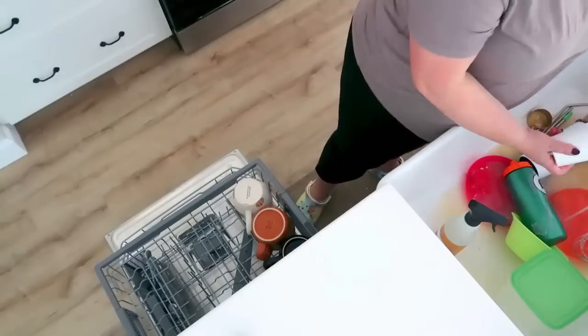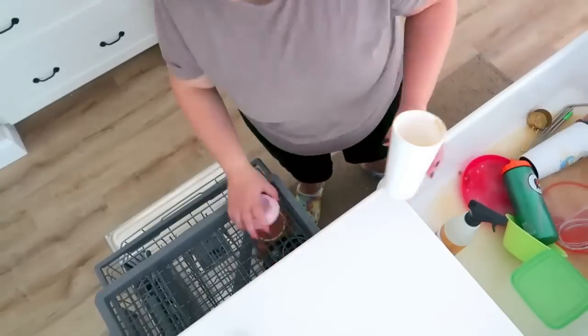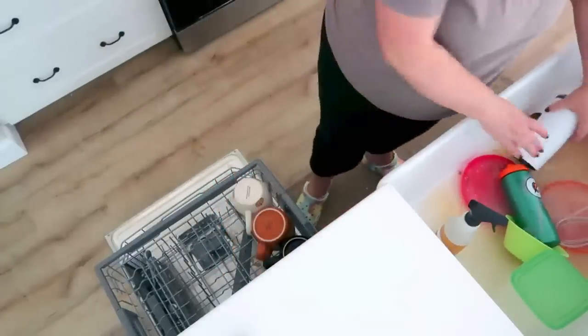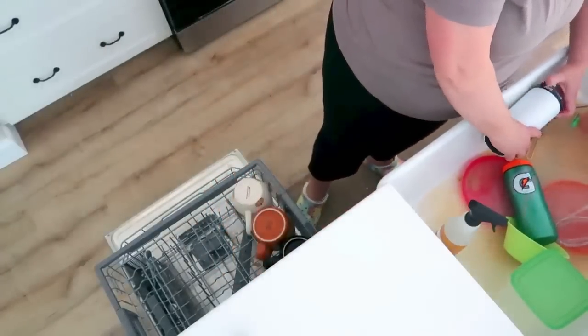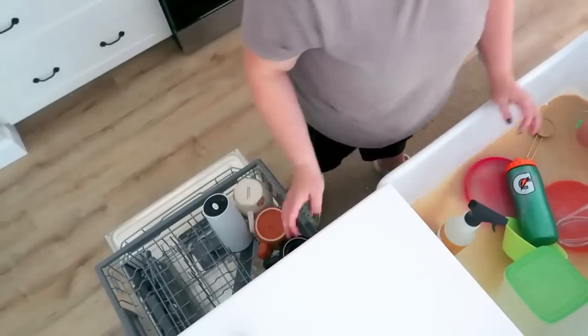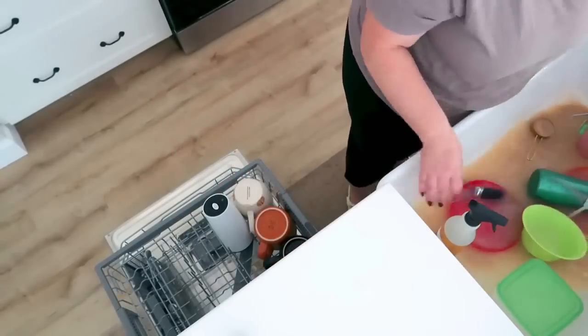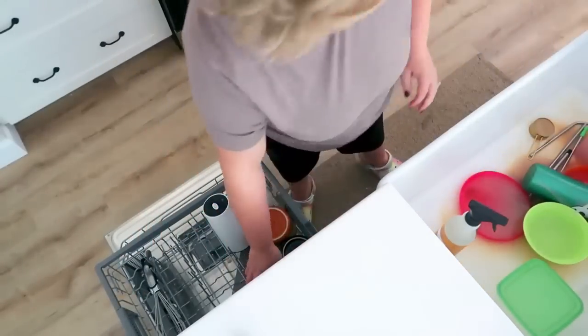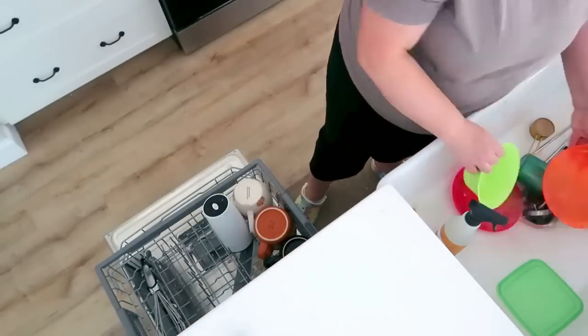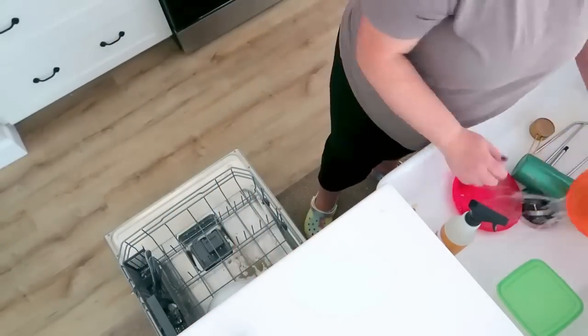My kiddos are typically pretty good. As long as the dishwasher is dirty and I give them a gentle reminder, they'll put their things in the dishwasher when they're done. But a lot of times the dishwasher is running or clean. Sometimes we run our dishwasher twice a day because there are seven of us. So it fills up rather quickly, especially with all those coffee mugs and cups and everything. So, it is what it is.